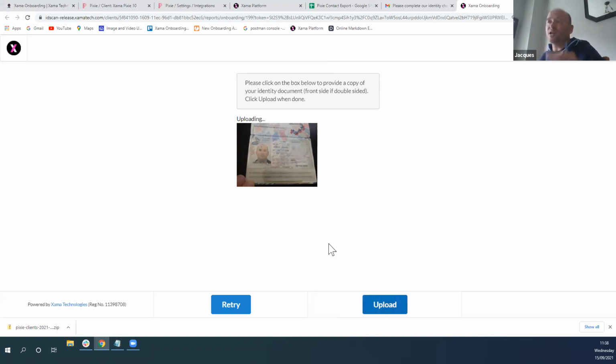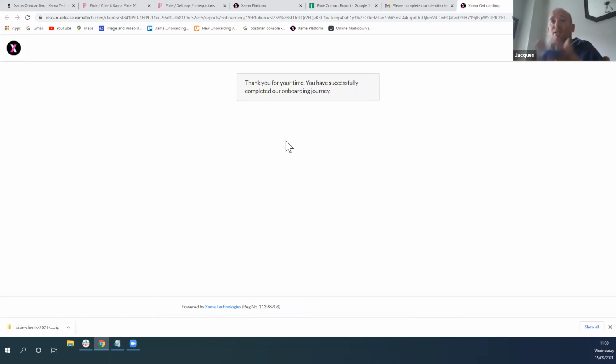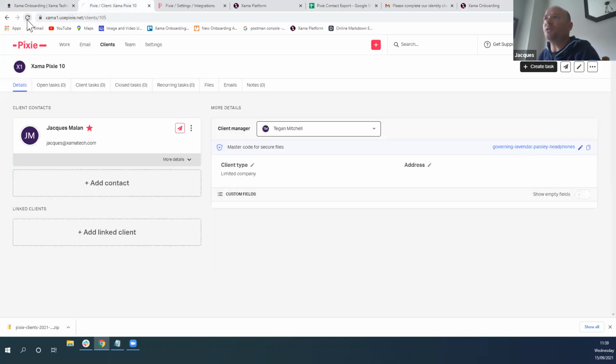That's basically your customer journey, and it's much easier for them to do it on their phone. They just take a picture of the passport as part of this journey, and you'll see momentarily the upload completes. Just so you're aware, we use other providers, so Xama Technologies link into GBG, which is our main provider, to process these documents. But as soon as that's processed, this record within Xama, within Pixie, will look a lot different.